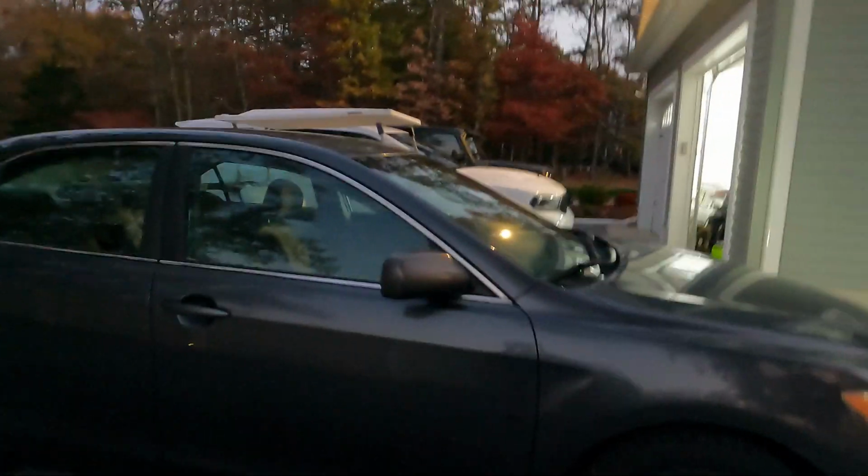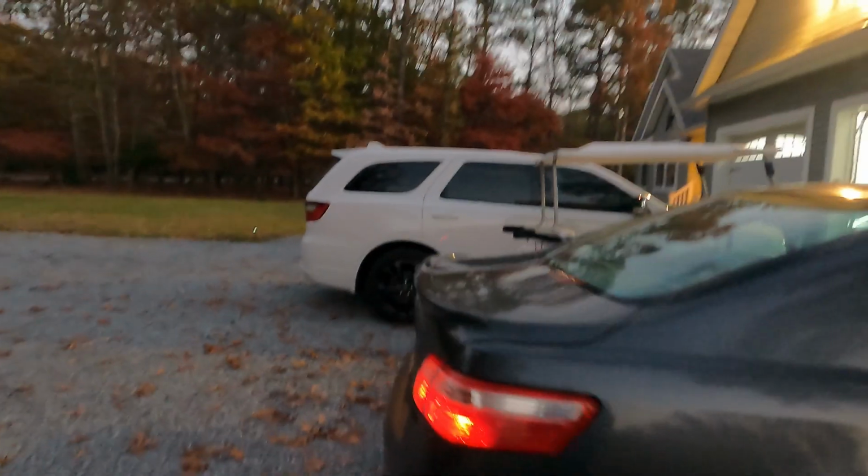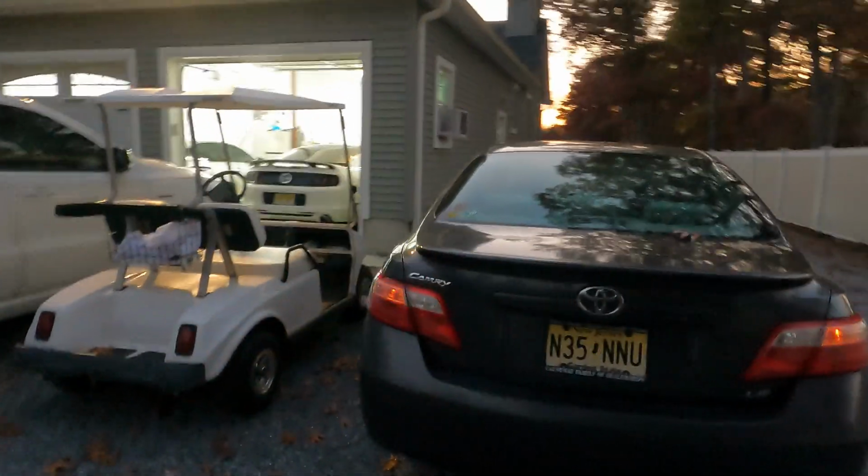It serves its purpose. It gets 30 miles to the gallon. I can put whatever kind of gas I want in it. I can park it anywhere I want, and I'm not worried if it gets dinged up. But for the mileage, it is in fantastic shape.